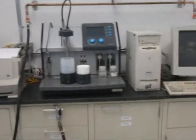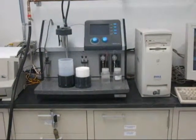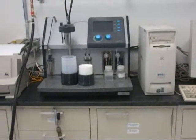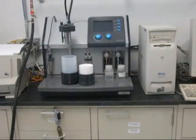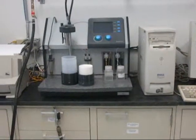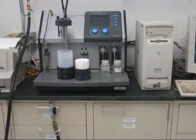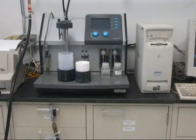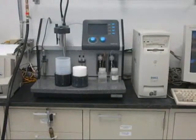Moving along, this is our zeta potential analyzer. Our zeta potential analyzer measures the effective charge on colloids and other particles and is able to determine what the surface charge is, and through knowing your zeta potential, one is able to determine if a sample is going to be stable in suspension or if the colloid is going to settle out. One can also do various tests and titrations to determine at what pH a colloidal system is stable.